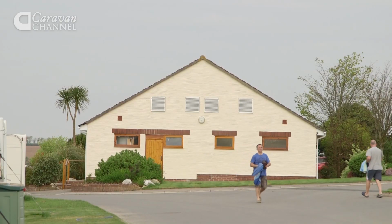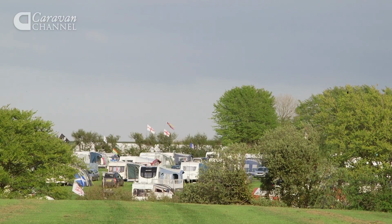5 different fields and the amenity block in each field, so it does feel like you're on a small site rather than one huge site. There's a huge amount for families to do, no matter what the weather.